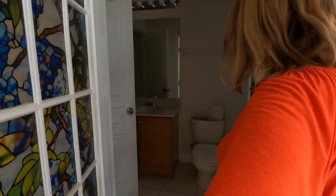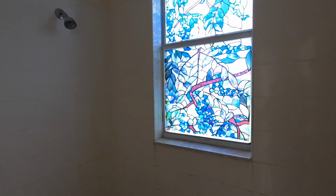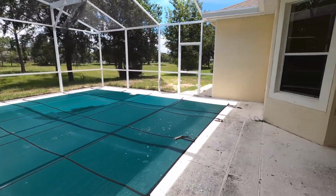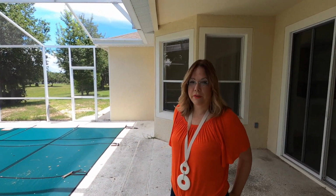Wow, even this looks nice. And it goes back into the house. So obviously it has a swimming pool, and this is one thing that I don't know a ton about, so I would probably want to have a pool expert come and take a look at it.